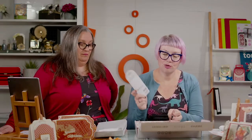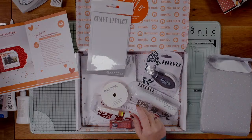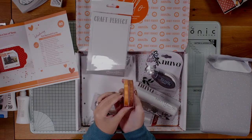We've had gilding flakes in so many kits. If you're a kit collector, you've probably got quite a few of those little pots that we do. Give it a try: some copper gilding flakes, some of this glue. Lovely. Beautiful. And then we've got a couple of different versions of this. So you will have one of these ribbons.